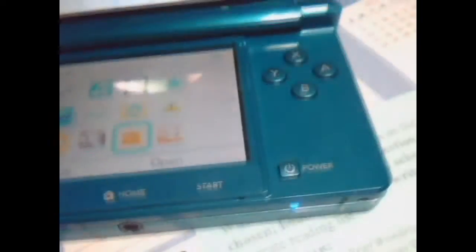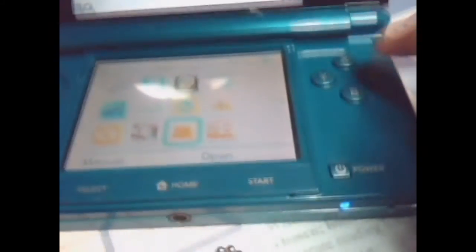Change the top screen. I guess you just close it now completely if you want to put it into sleep mode. Okay, let's boot this up again. Yes, I know it's kinda dark in here. Bear with me. Maybe if I try turning this on again. Helps to some extent.